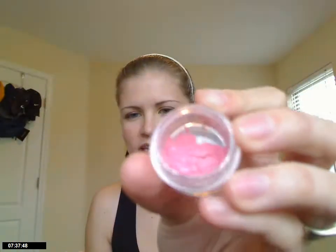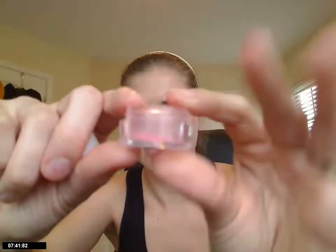So blushes, I really, really like these blushes. This first one is called Charming, and it looks like that. I've used it a couple of times, but this is pretty much how much product you get. Not a lot, just enough to sample it. That's why it's a sample. I guess it's only $1.75.